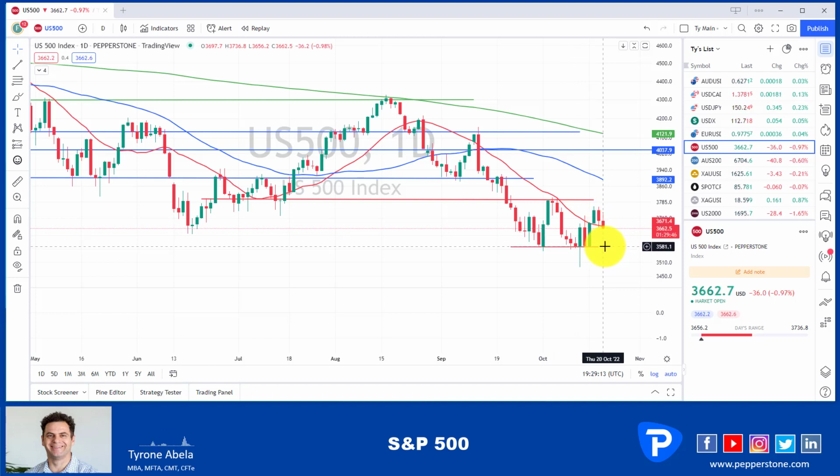A touch of the support now at around the 35.80 is going to be a very, very bearish signal, and a break below it, well, that's going to really open it up to some more significant shorting. So very interesting candle this is going to be.